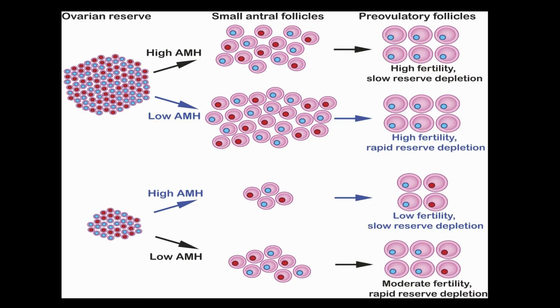We need to understand that AMH is not a measure of egg quality, but it is the best estimation of the quantity. It can infer how many eggs can be expected to develop in a fertility treatment cycle. It is important to interpret the AMH results in the context of other factors that may affect your fertility, like your husband's semen count and other such factors.